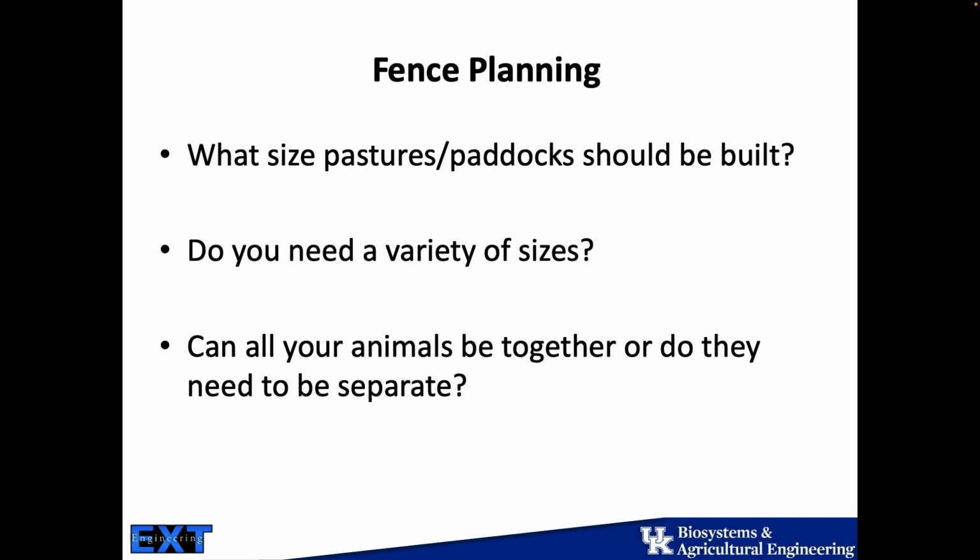For instance, if I have a cow-calf operation and I still have a bull that I use to breed, do I need to hold my bull somewhere when I don't have him in with the cows? Am I going to do a controlled breeding season? If so, maybe I need some smaller pastures for that bull when he's not in with the cows. Maybe I don't want him out on 20 acres just because that's what all of my fields split out to be. Maybe I want a couple 1 or 2 acre pastures.